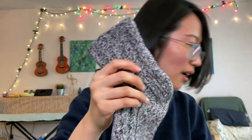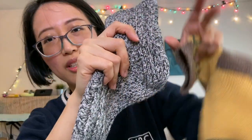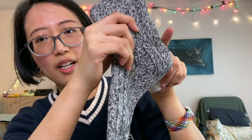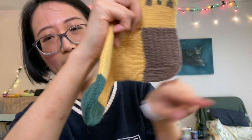And we can compare one of the French heel socks with my Dutch heel sock. And you can see, here the French heel forms a curve at the heel, whereas a Dutch heel will just turn like a 90 degree angle.